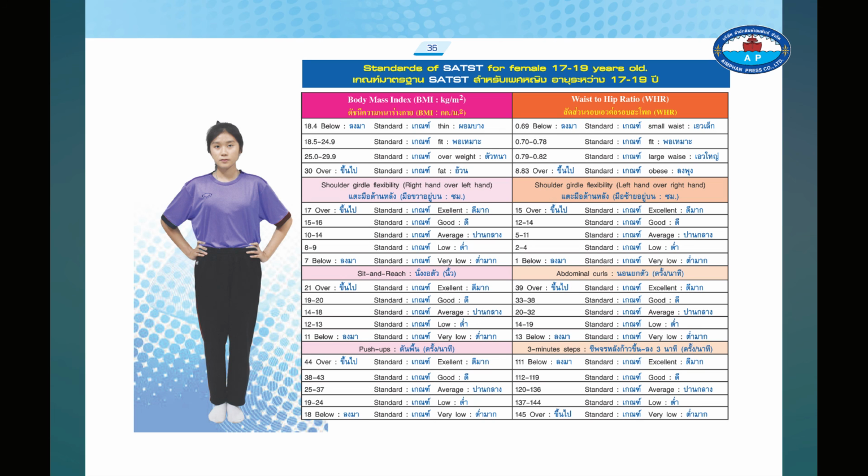Abdominal curls, 39 and over, standard, excellent. 33 to 38, standard, good. 20 to 32, standard, average. 14 to 19, standard, low. 13 and below, standard, very low.